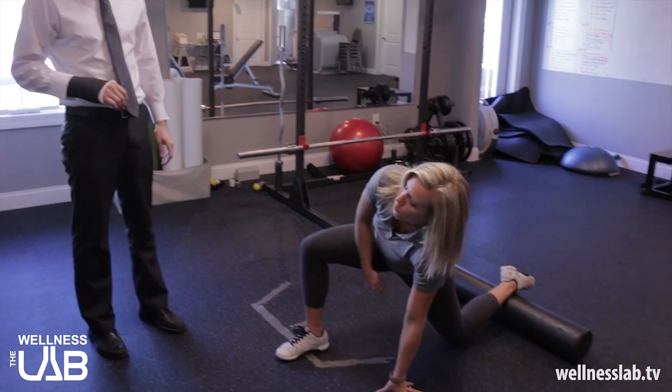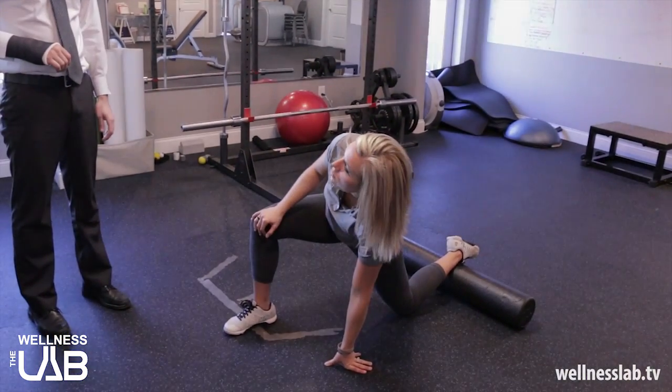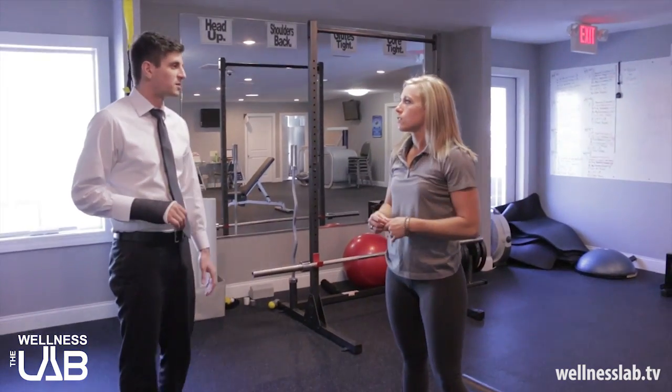Okay, so mobilizing with a foam roller, do we want to do this before we exercise or do any sort of physical activity, or can we do it after? You can do it before and after. So just keeping muscles loose, especially before you're putting any demand on them.